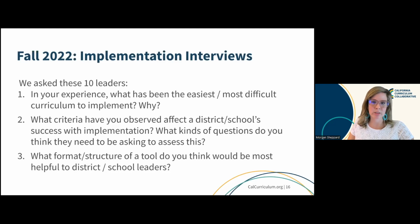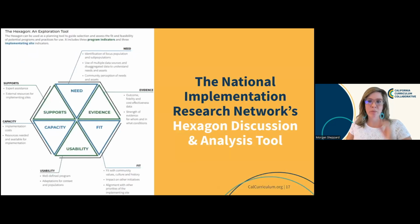In order to accomplish our goals of developing a tool that would support districts and charters in this reflection and planning work, and could act as an investigative framework for our case studies, we conducted extensive secondary research and found a tool that aligned with many of the key criteria findings that arose from our interviews, which was the Hexagon Discussion and Analysis Tool, which was originally developed by the National Implementation Research Network, commonly known as NIRN. I'll now hand it over to Yolanda from NIRN.